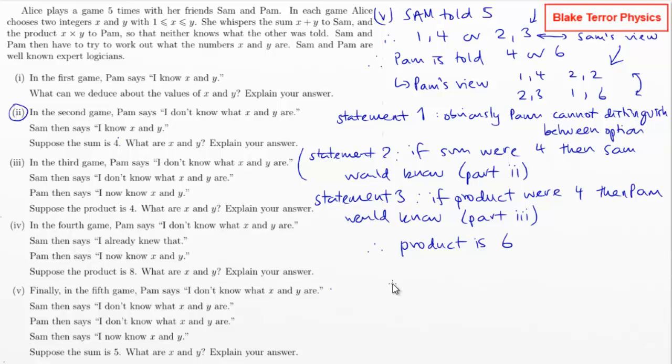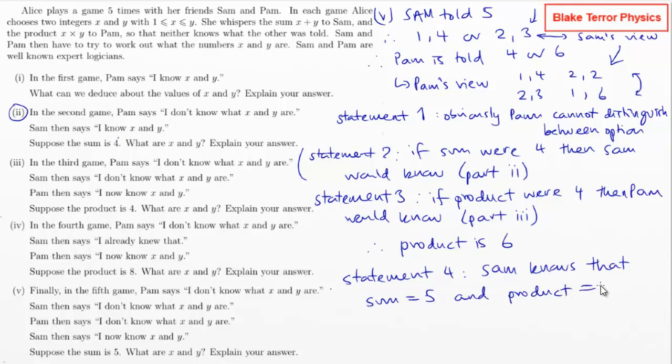So now it's come back to Sam. So in statement 4, Sam knows that the sum equals 5 and the product equals 6. So the only way we can do that then is that x is 2 and y is 3.